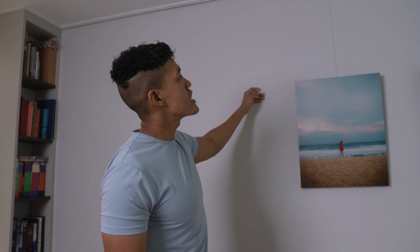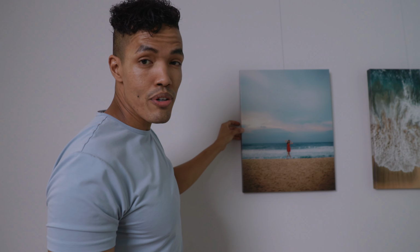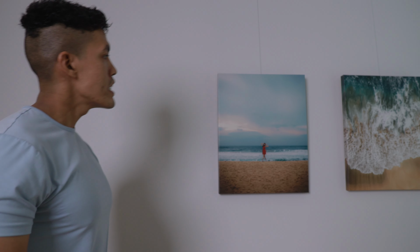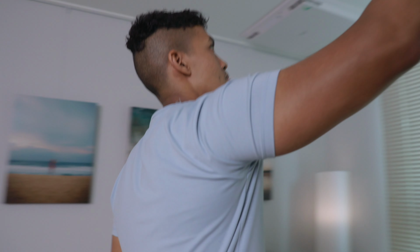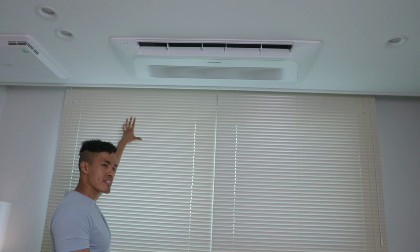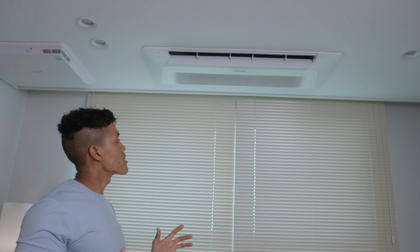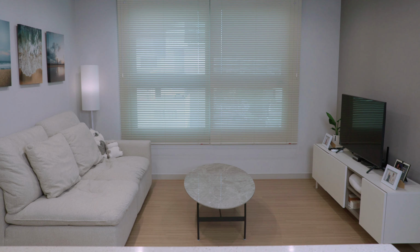This is the first time I've ever seen anything like this, but there's a railing on the perimeter of this wall, and you're able to hang photos or whatever you want on this wall by hanging it on this hook thing. So we were able to do that. Pretty cool. Oh, let me show you the AC as well. I think this is kind of a newer style, built into the ceiling. Usually you'll see a unit on the side of the wall. But this one's built into the ceiling, which is really cool. Sometimes it blows a little too cold, but at least it works.